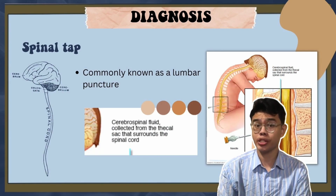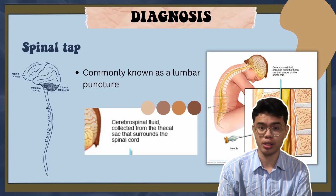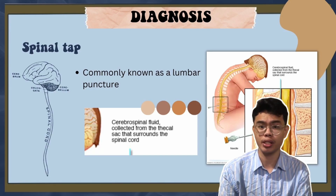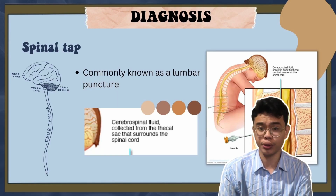Spinal tap. This test, commonly known as a lumbar puncture, is done to search for tau and amyloid proteins, which create plaques and tangles in the brains of Alzheimer's patients. Its purpose is to collect cerebrospinal fluid to test for infections, inflammation, and other disorders.